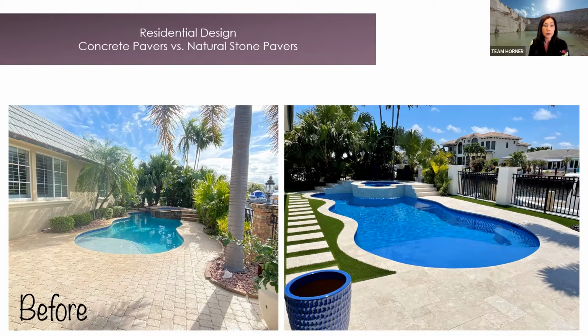The natural stone pavers, as you can see on the right, that also will increase your property value. So when people are coming to buy a home, they're looking at things like, does the home have a natural stone driveway or pool deck? They know those benefits for having a natural stone versus a concrete paver.